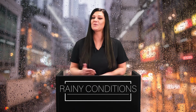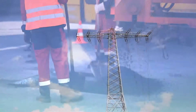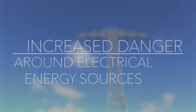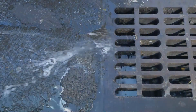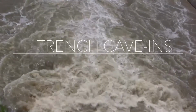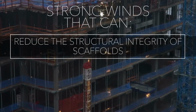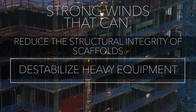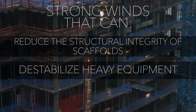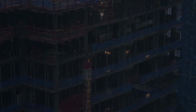Rainy conditions in your work area may cause slippery surfaces, reduced grip on tools or other objects, an increased danger around electrical energy sources, overspill of sewage systems, trench cave-ins or flooding, strong winds that can reduce the structural integrity of scaffolds, destabilize heavy equipment such as cranes, and cause dust and other small debris to fly around. And lastly, lightning strikes.